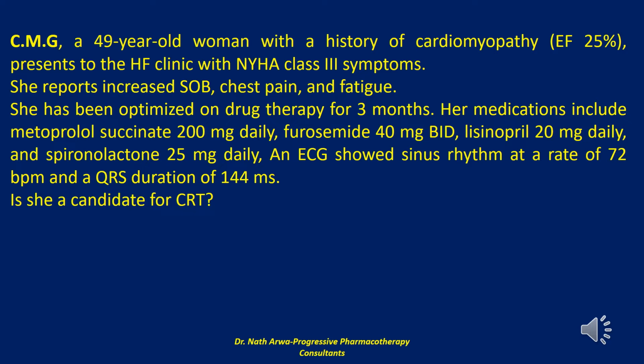CARE-HF demonstrated a significant all-cause mortality reduction for cardiac resynchronization therapy pacing without defibrillator backup, that is CRT, in patients with heart failure who received similar medical treatment. The inclusion criteria were New York Heart Association Class 3 or 4, ejection fraction of 35% or less, and QRS duration of 120 milliseconds or longer. The primary endpoint of all-cause deaths and hospitalizations for a cardiovascular reason occurred in fewer patients with cardiac resynchronization therapy compared with the optimal drug therapy, 39% versus 55%, with a p-value less than 0.001.